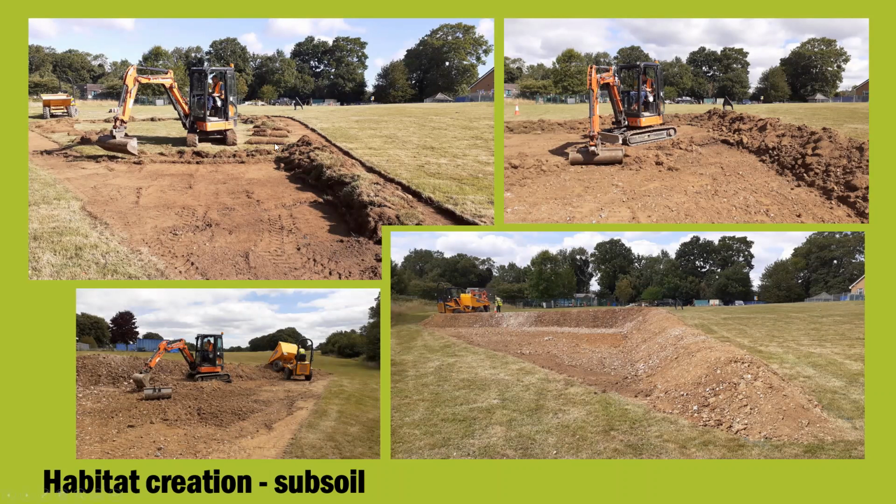So this method was done by removing turf initially, and then a topsoil layer to form the base of the bank, which was then basically covered in subsoil from the site. So we didn't need to bring any other material in. We were just using subsoils from the site. So we ended up with a subsoil bank of sufficient depth to make sure it was appropriate and low nutrient subsoil, and then a flat area of subsoil in front of the bank.